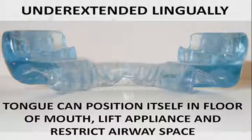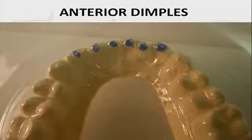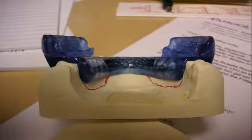So this one here, again, you can see very easily that it's underextended lingually. The tongue can position itself on the floor of the mouth, lift the appliance, and if it's down there, it's restricting airway space. Okay, then we want the anterior dimples, or you don't. I'm sure they'll not put them in if you request that they don't put them in. While I say the lingual lifters didn't quite meet my satisfaction, these do. Again, the big thing is watch for that and tell them about it.